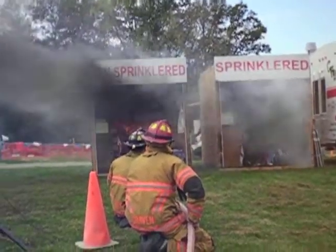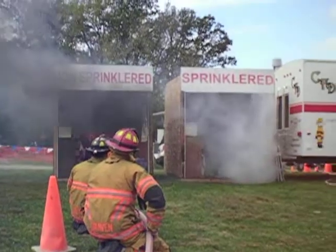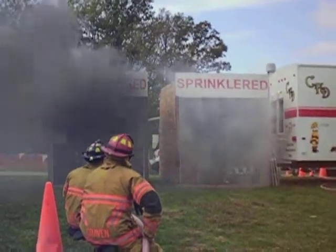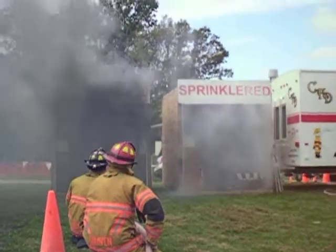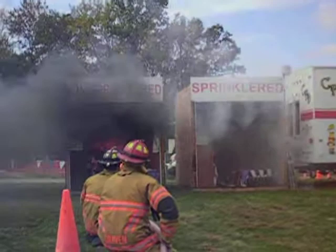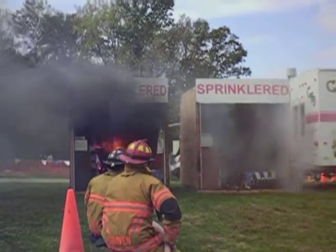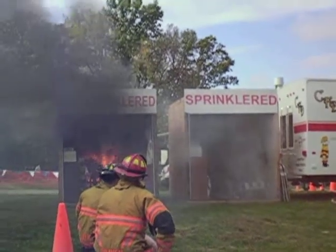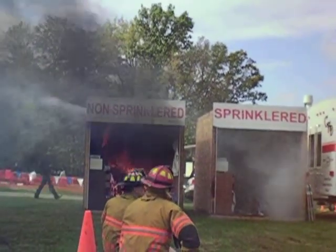Once we arrive on scene, it'll take us a couple minutes, depending on how high this dormitory is. If this is a fire on the 6th or 7th or 8th floor, it'll take us a while to get up to that floor. This room will be completely incinerated before we can even get hose lines on the fire. So you can see how effective and how important sprinkler systems are. Yeah, we need to have it.